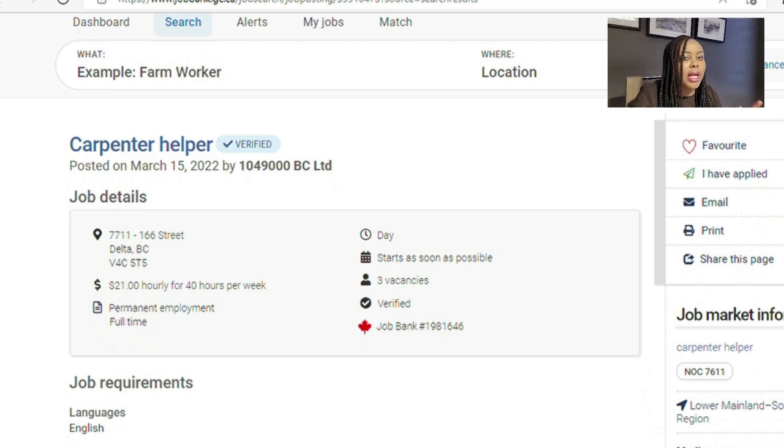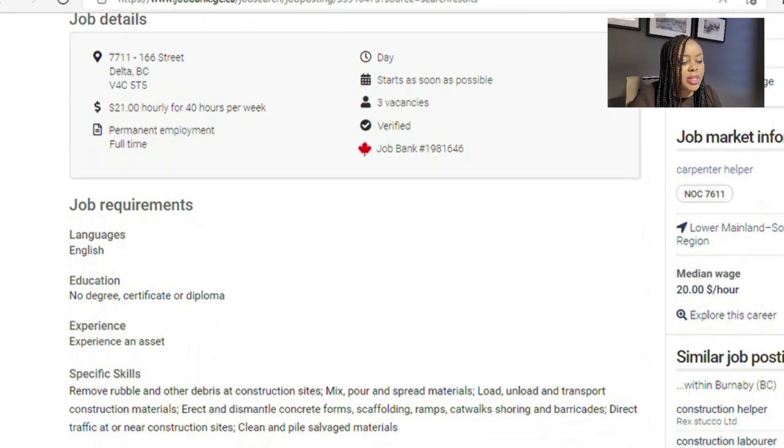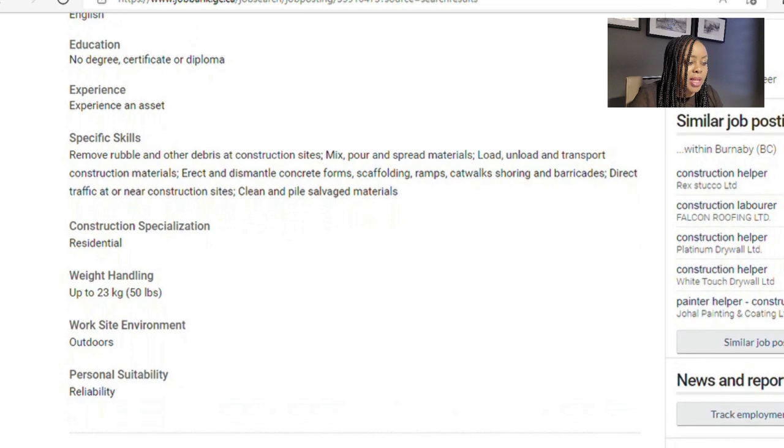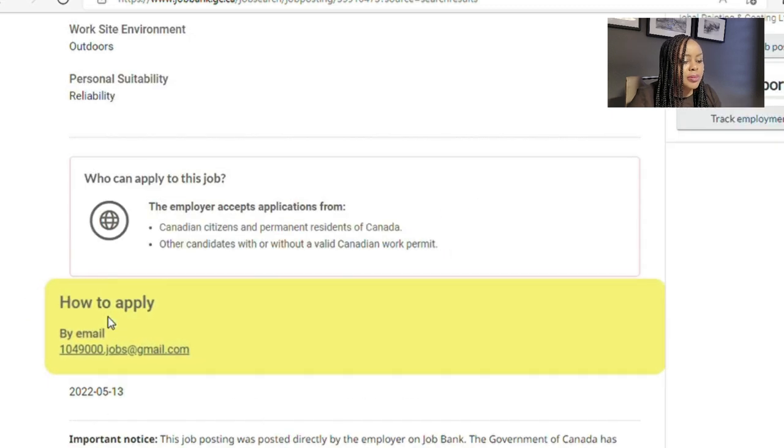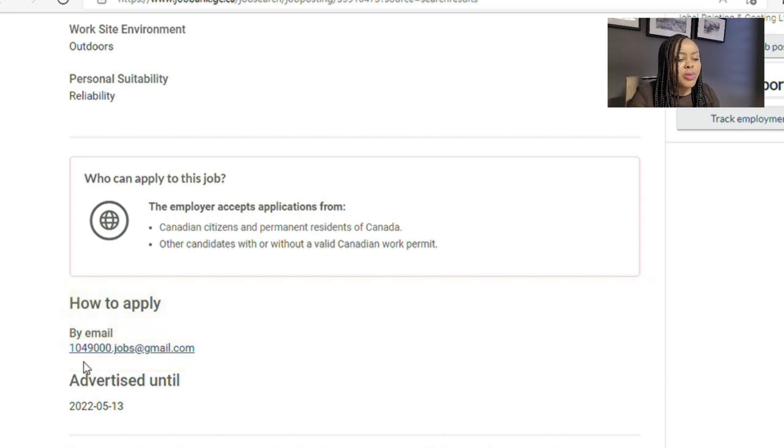The next we're going to look at is another carpenter helper, and the NOC code is 7611. Most of these helper jobs have NOC code 7611. There are 2 vacancies in Delta, BC, no experience, no degree. This employer says experience is an asset. How to apply is 149000.jobs@gmail.com.